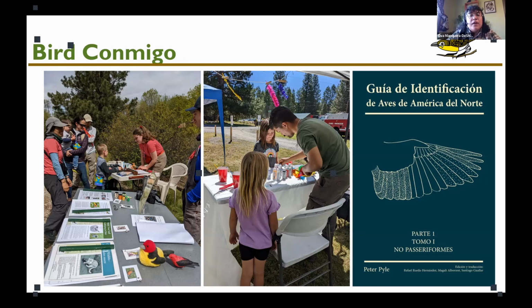We work a lot with our local environmental nonprofits to help host events like Rogue Valley Bird Day, making sure that all of the event materials are in Spanish and that we're advertising it to the Latinx community. Also, through our professional training program with the banding program, a lot of our international students come from Spanish-speaking communities. And bird banding can be a very complicated profession to learn. There's a lot of terminology.